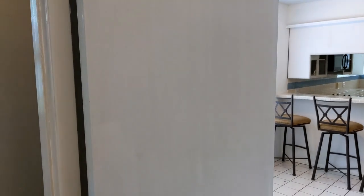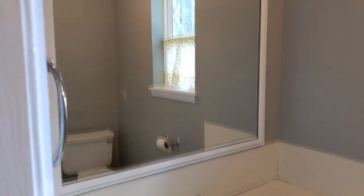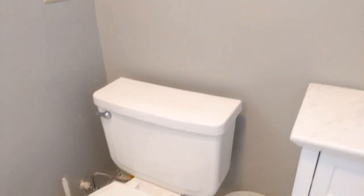But once again, these are all cosmetic, fit and finish type things. You probably can see some of that. But pretty basic stuff here. Pretty basic tile. But then we've got a powder room off of the utility room. So just pretty standard here.